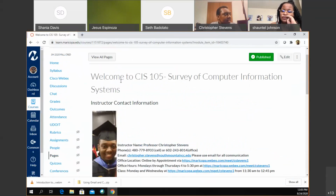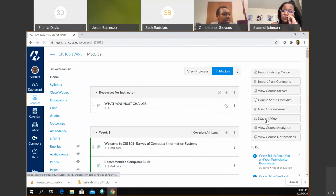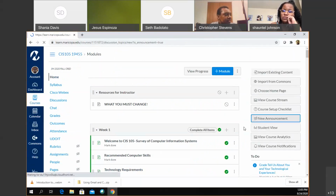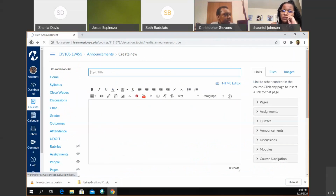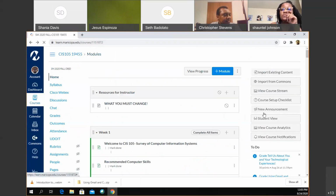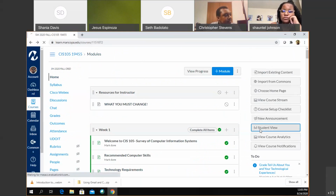However, I do want to point out something, and I'm going to go to student view real quick so you guys can see it how you see it on your own screen. Oh, put the wrong thing. Try it again. Oh, moved up. Okay, it's loading. And so student view is actually how you all view it.